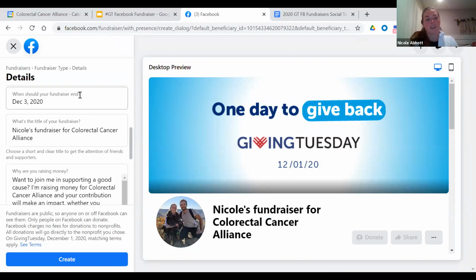This is an important thing to remember: when should your fundraiser end? If you set up your fundraiser between now and Giving Tuesday, you're going to be okay. It's going to include December 1st as part of your fundraiser timeline, so that shouldn't be a problem. Just always double check to make sure it's going probably until December 2nd at least, so we can get all the way through the entire 24 hours of December 1st.